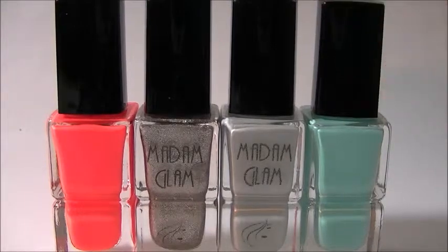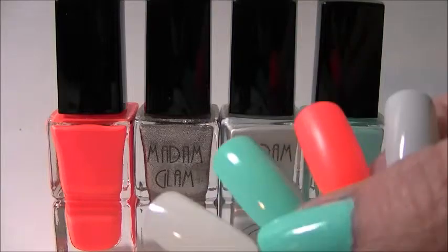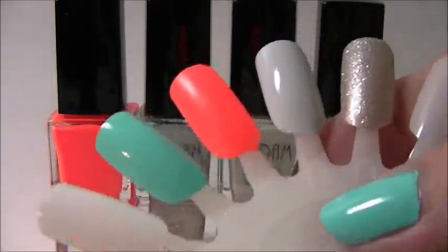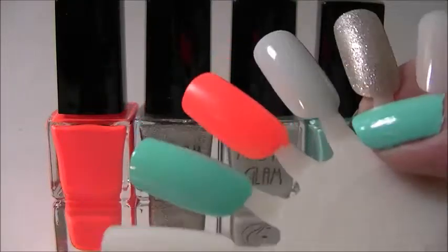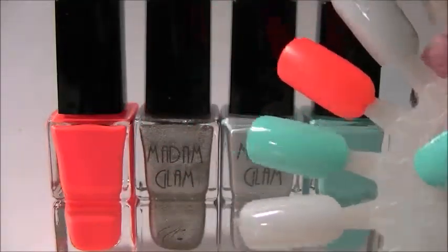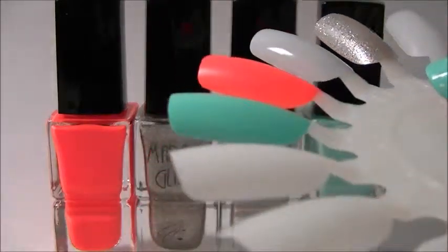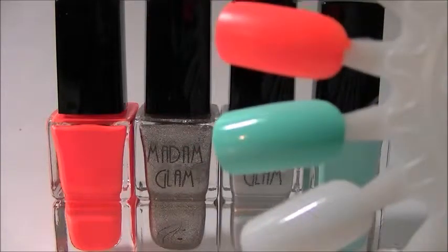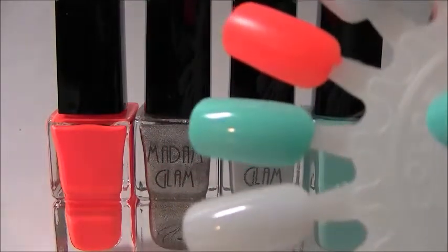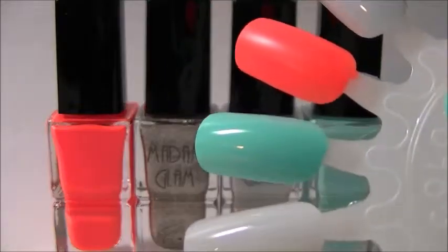I will say these are single coat swatches, and I'd have to say these are extremely impressive to get this opacity in a single coat swatch. Also, if you look at Caribbean Island, it's nice and glossy.